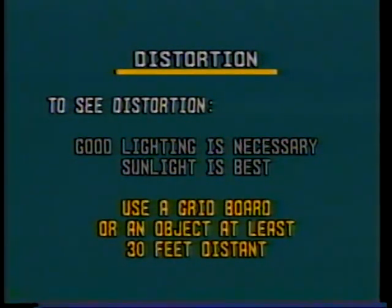If you do not have a grid board, select an object at least 30 feet away. Crossed frames of windows are best, as they will show distortion in any direction. If such windows are not available, any reasonably straight object, such as a tree or a telephone pole, will do. As you can see, the straight lines in this building work very well.